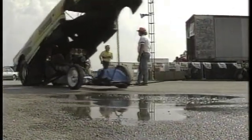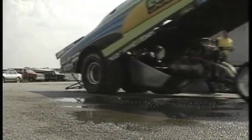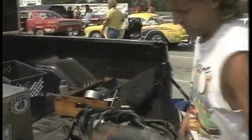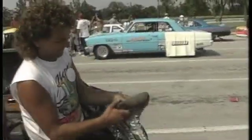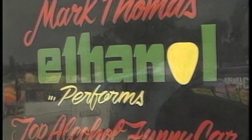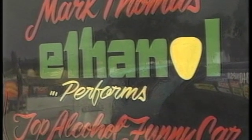It's officially sanctioned now as a fuel in these cars. And the better thing about it is Mark's running right at the top, and we have a chance of him becoming number one in the association in his class this year. And if that happens, it will really bring awareness clear across the United States that ethanol is a good fuel and a performance fuel.